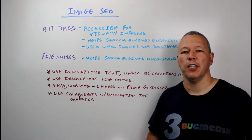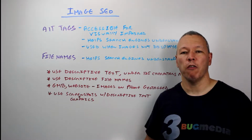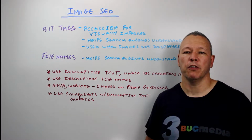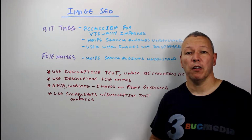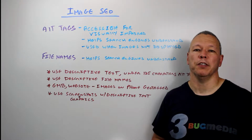Now, image SEO by itself isn't a huge ranking factor, but it definitely contributes to the overall effectiveness of your SEO campaigns, and there's lots of benefits for taking the time to do it. And the great thing is, it's pretty easy to do. It's just a little time consuming and methodical, but it's not hard to do at all. So what are the benefits of image SEO?